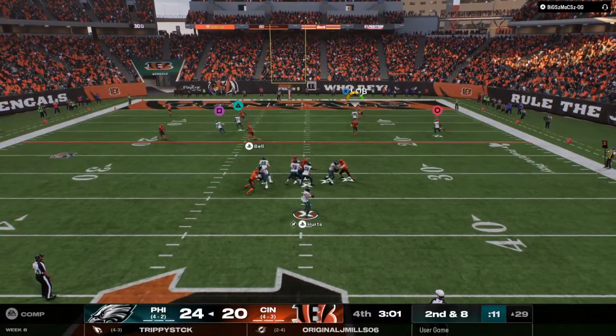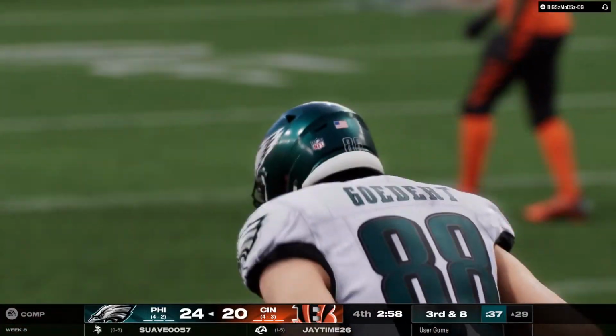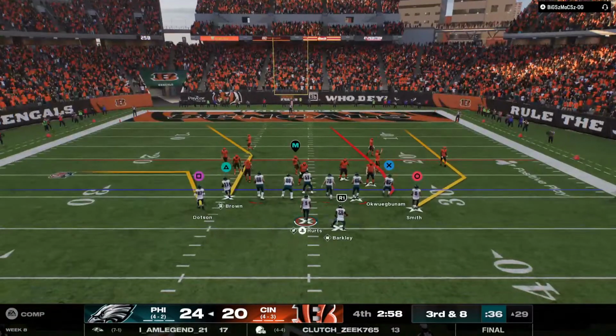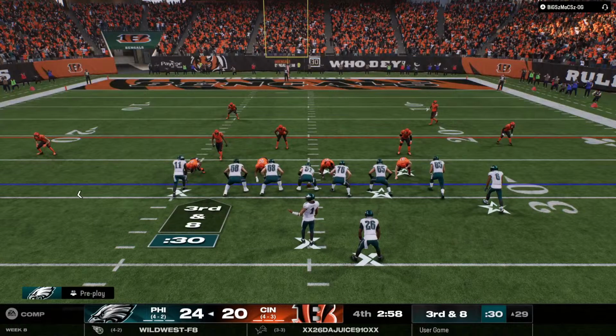On play action, they'll throw. And it's incomplete. Oh, that would have been 6 points, but somehow he couldn't reel it in. One of the bigger plays in the game thus far, and the crowd getting into it as we come up on a big third down.